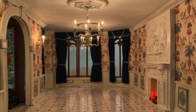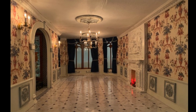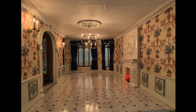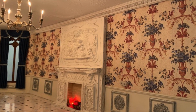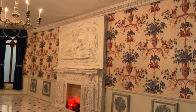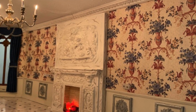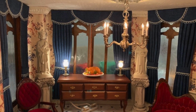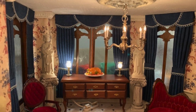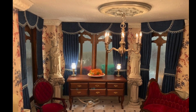Ta-da! The room is finished, except for all of the furniture and accessories. The resin fireplace was painted white, and gray lines were added to mimic marble veining. We hope that it appears that the crown molding disappears behind the curtains. The left corner had tricky angles.